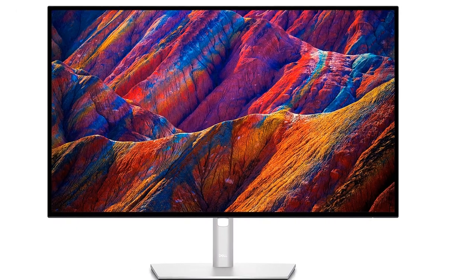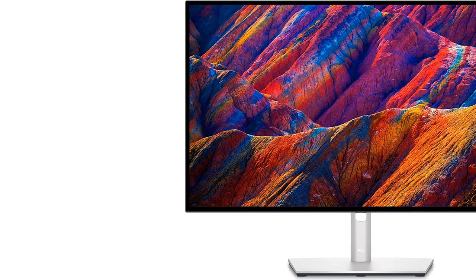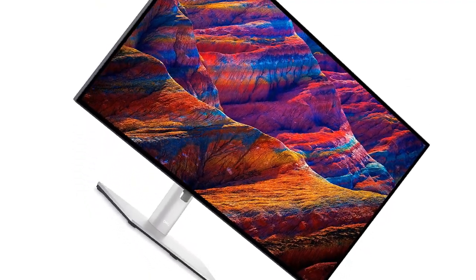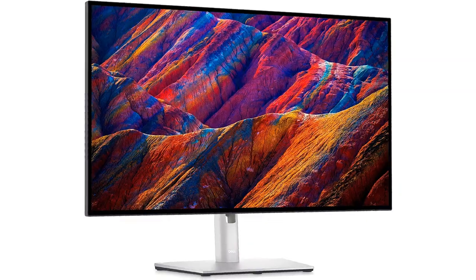This port also serves as the video port, so you just need to connect your Mac directly to the monitor with that. It has three other USB-C ports, but those are only for charging other devices, as you can't display an image from them, which is disappointing, because you can't view two video sources at the same time like on the LG.